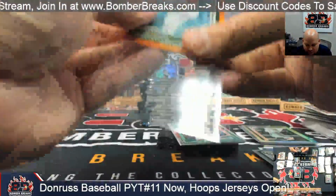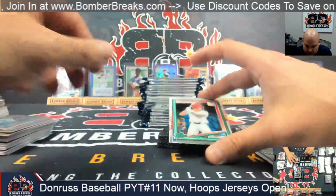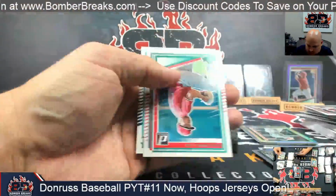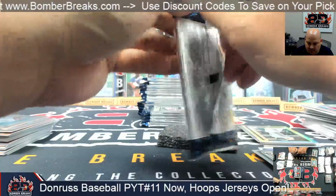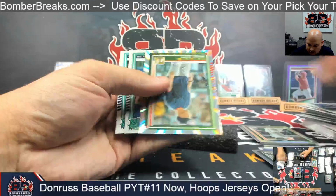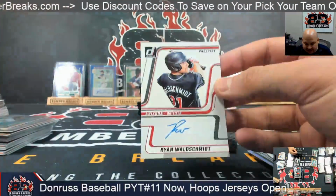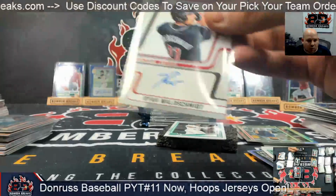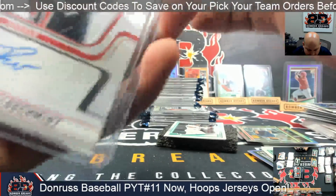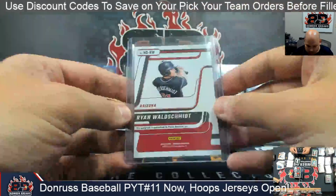Jairo Ariarte for the White Sox to 199, optic orange. Brady House, rated prospect clear for the Nationals. And for the Arizona Cardinals, it's next day autograph of Ryan Waldschmidt. Vincent, that is yours. Saw this same card in my eBay break earlier. Ryan Waldschmidt, next day auto, Arizona. Very nice.